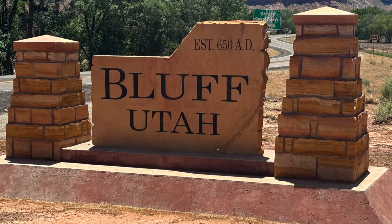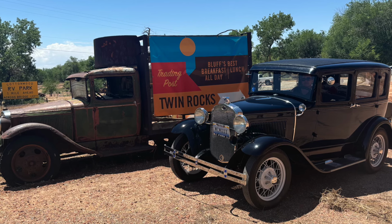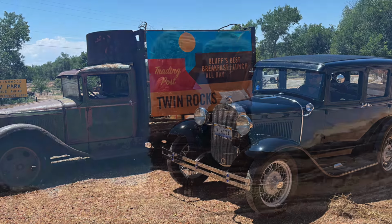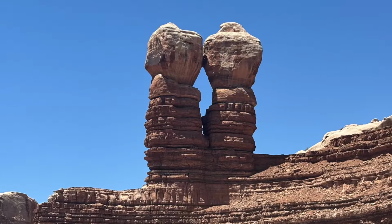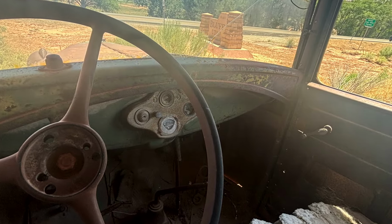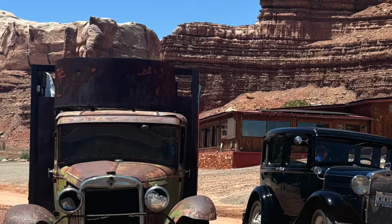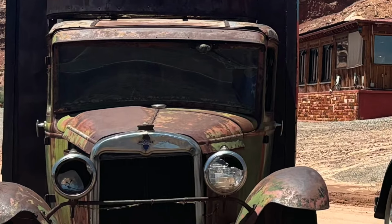In Bluff, Utah, we found this model AA Ford truck at the Twin Rocks Trading Post. These are the Twin Rocks here. It's definitely a Ford AA truck, but it's been given the indignity of someone putting a Chevy radiator shell on it. How embarrassing.